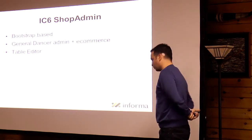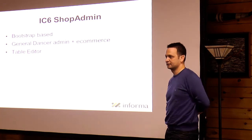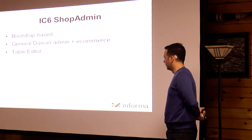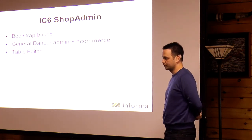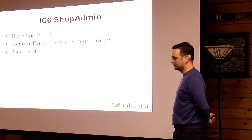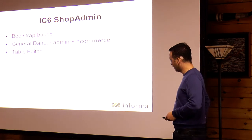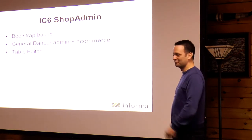Then we thought, okay, this is all nice and well, but we need an admin, because even the current customers, like Sam, need an admin for this stuff, and the old admin is cool. It's also got a lot of features, works well, but it doesn't support the new database model that we want to use. Our opinion was that it would be harder to change it than to just write a new one. So that's also Bootstrap based. It was intended as a general Dancer admin. Hopefully we get other Dancer users to use it on different projects that aren't e-commerce by rewriting Mike's table editor. So it's like recycling his idea brings us new users.